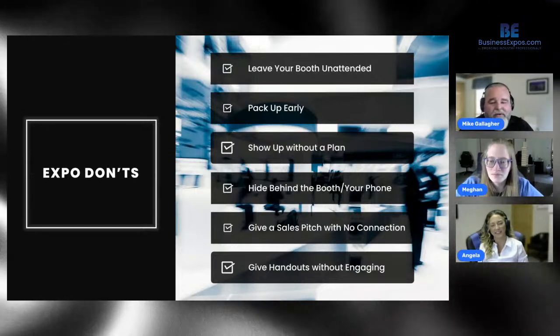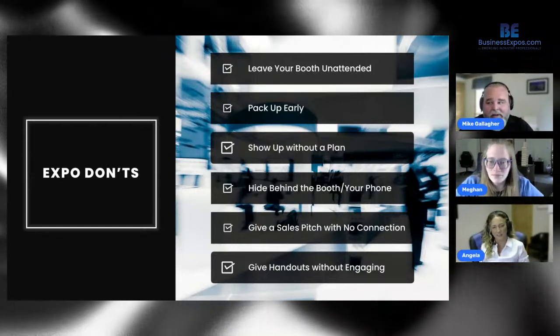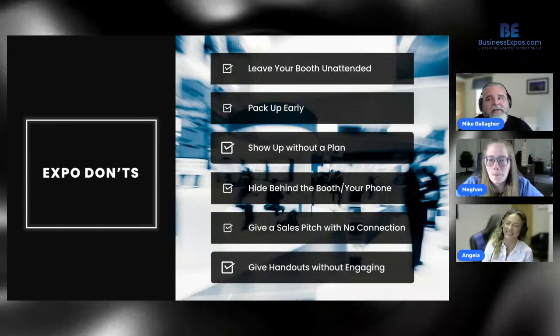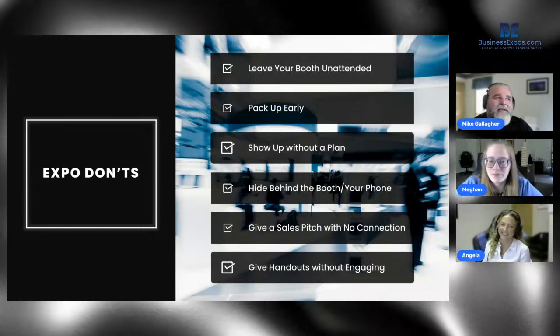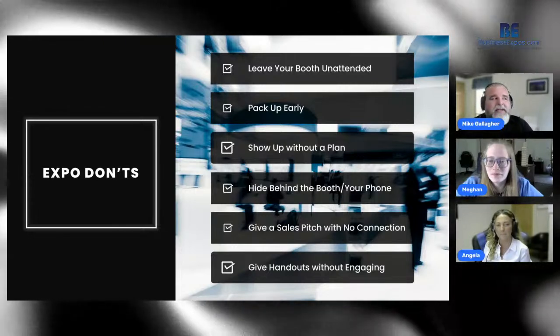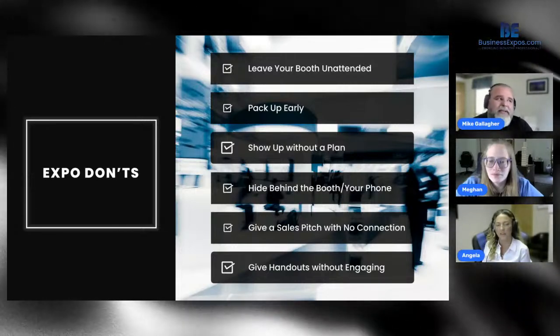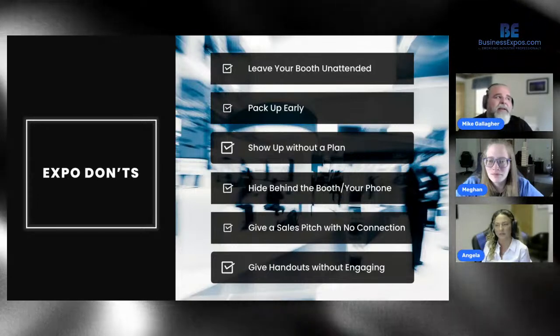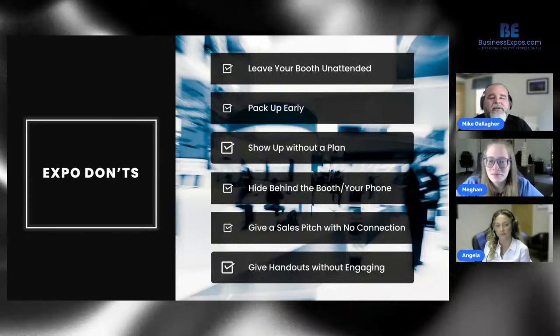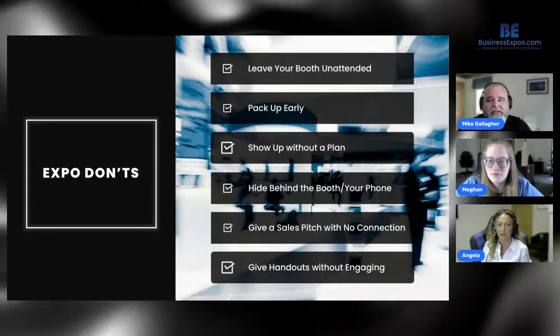Don't hide behind your phone in your booth. Angie gets really mad about it. We have to hold her back. I can understand if maybe you have an important phone call, but if I walk by and I see that, I'm like, that's going to be the person that complains that they didn't get any customers, and so on and so forth. You have to be interactive on the show floor. You have to be proactive. And there's a lot of things you can do. A lot of people just think it's the work in the booth. It's not just working the booth.